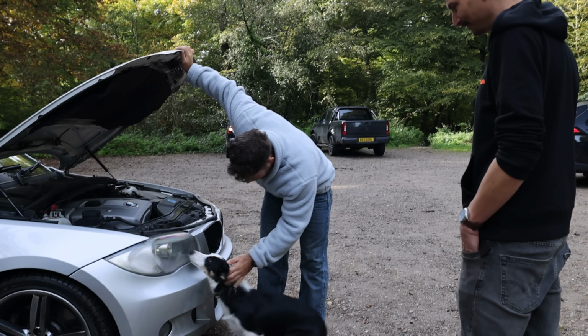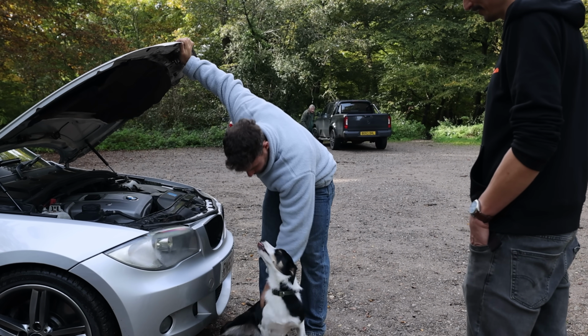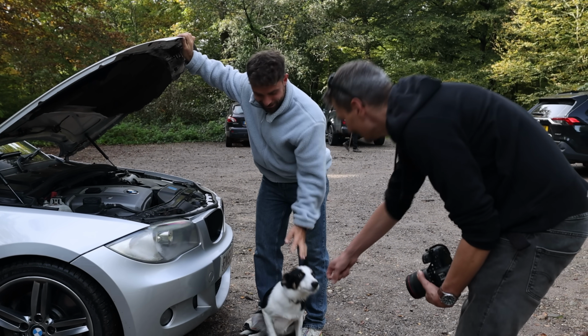What do you think about the power steering packing up then? Do you know why it's broken? Oh, you're lovely, aren't you? He's not worried. He's like, I don't need power steering, I'm a dog. No, you don't, do you?